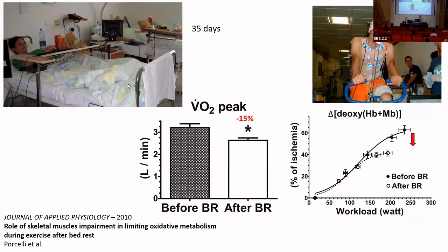We also applied this technique to subjects that were forced to stay in bed for 35 days. We really like to perform these studies, which are usually used by the European or Italian space agency, and we measured exercise capacity immediately before and after this bed rest. As you see, the maximal oxygen consumption was reduced, and if we look at the change of the oxyhemoglobin and myoglobin during exercise, we see that after bed rest we have a reduction of the maximal amount of oxygen that can be extracted by the muscle, which means that the muscles are impaired.